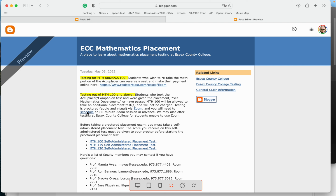All right. So we'd have to have those things scheduled, and people would have to be aware of what that schedule is. All right. They're 80-minute sessions. That's what I believe a placement test should be timed. But again, this stuff is subject to change. I'm not saying this is cut in stone. It's very easy to change over here.